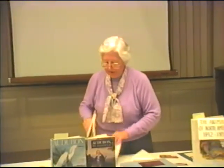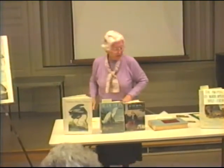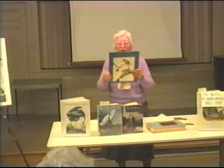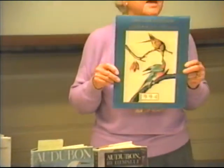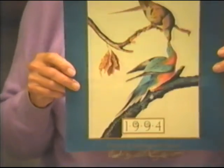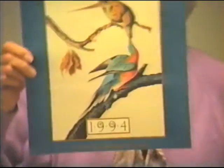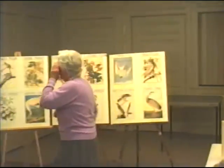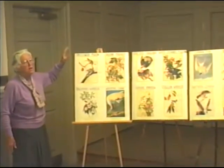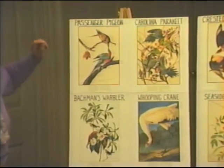Now, Myra Minor made a wonderful contribution to today's presentation. She gave me a calendar from 1994 that was made by the New York Historical Society in connection with the Boston Museum of Fine Arts. So these were also made from that original set that they have. And let me just show you how nice they are. These are all extinct or endangered birds. That's what this particular year was.